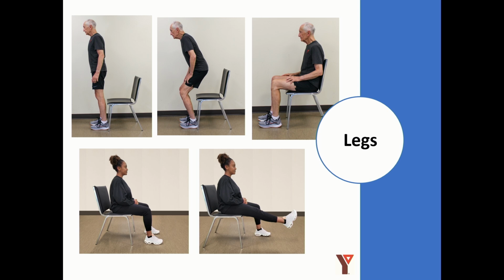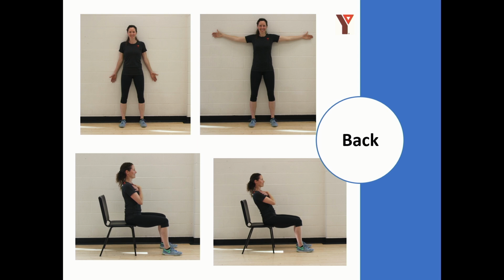Then there's the back. So for the back, we could be doing a wall angel for our upper back, pulling those shoulder blades back, working on those postural muscles between the wing bones. Or for lower back, we might do something called a lean back, where you're simply seated, keeping that erect posture, leaning back, going just a little off kilter. So you have to turn on those abs and all those muscles that kind of control your core.